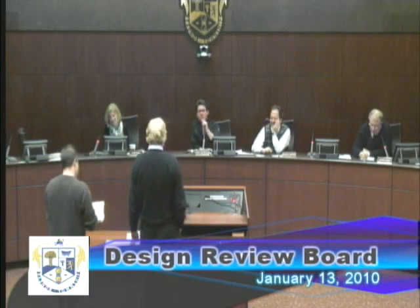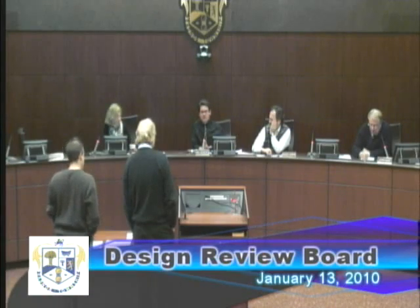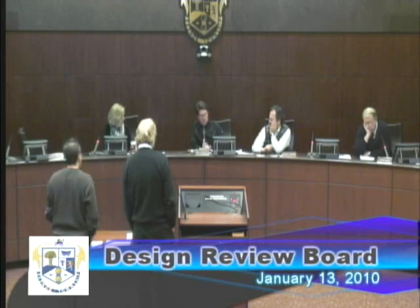So you could do a couple of things. You could go back to them and say the design review board flatly denied it. They've already approved something else next door. You can do that, and you can put these on the windows in however crazy lettering you want to do, as long as it doesn't exceed 20% of the glass area.